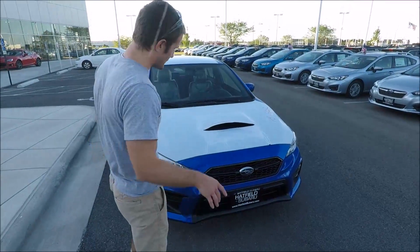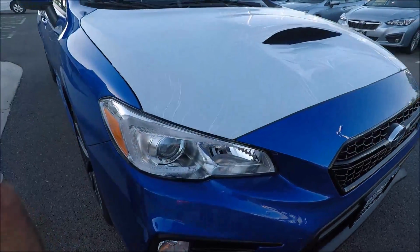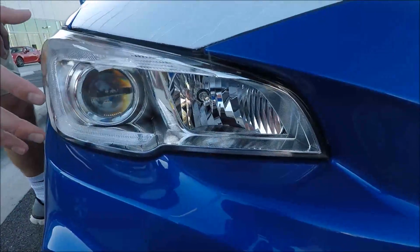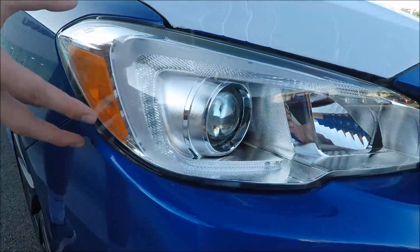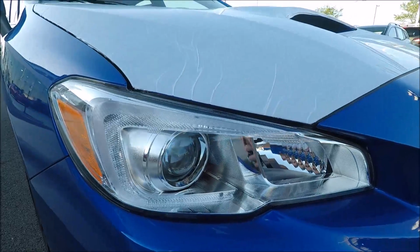Since this one's a premium, it just comes with the regular halogen headlights. They do have projectors though. And then what you're gonna see on the inside here is chrome on the housing. So the limited models and all of the STIs are gonna have a black housing. So all where this chrome is, it would be black. I think it looks sharper with the black, but that's what you get on this one.